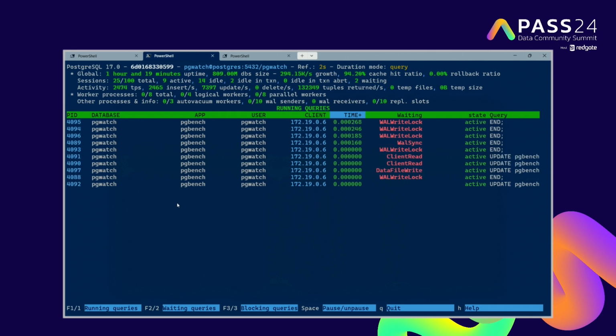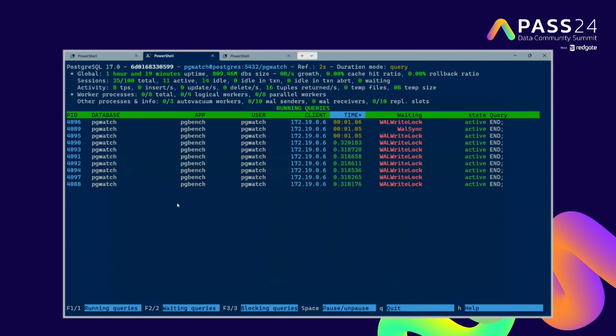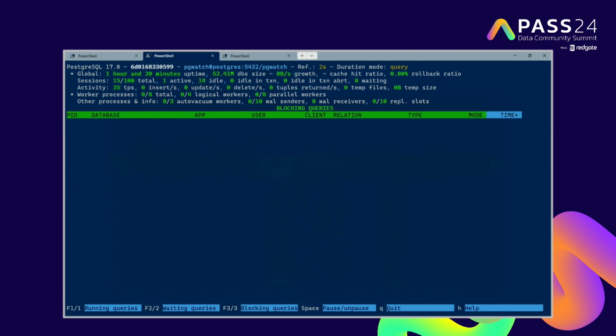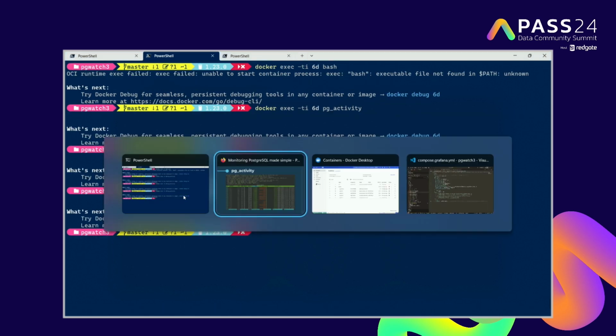waiting events, right? For example, I use this tool a lot. Instead of the app name, when I run complicated ETL processes, I name every stage with a number. So I know exactly what stage my long process is on right now and what problems it might produce. You can switch to different tabs and see waiting queries, blocking queries. You can put it on pause, etc. This is good for ad hoc monitoring.